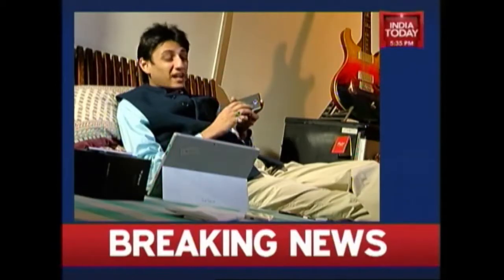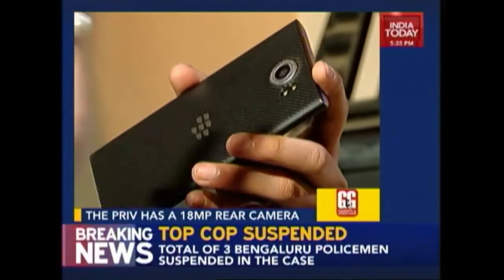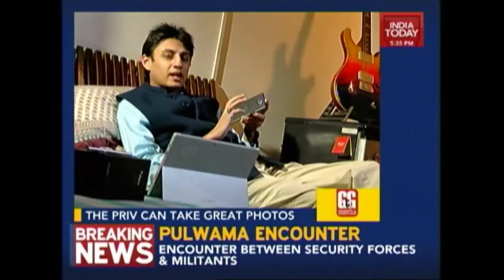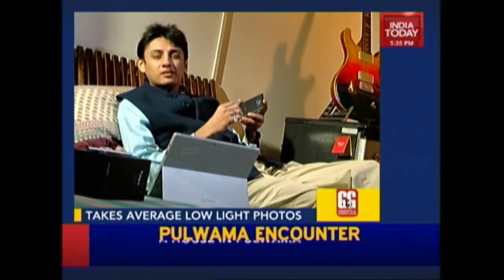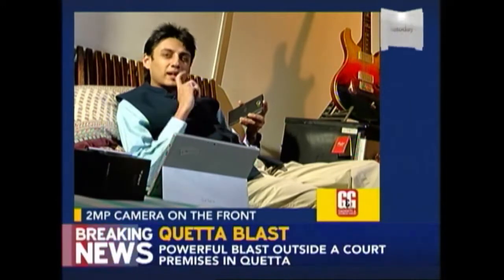Also on the back, it gets an 18 megapixel camera. Now BlackBerry smartphones aren't known for their cameras. Most of them have been in the past kind of unusable in terms of photography, but this one does a pretty good job. In daylight, it takes some really good photos with lots of detail. Obviously the image quality slumps at night, but still this is decent. Yes, of course, it's not iPhone 6s or Galaxy S6 good, but it'll get the job done.